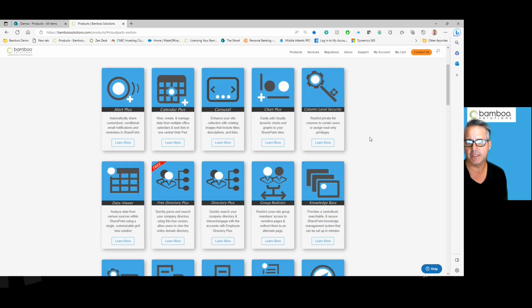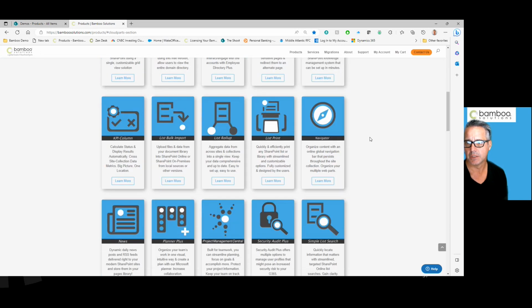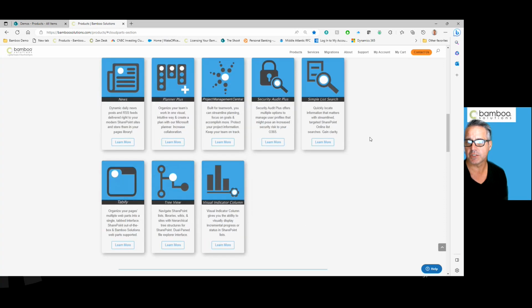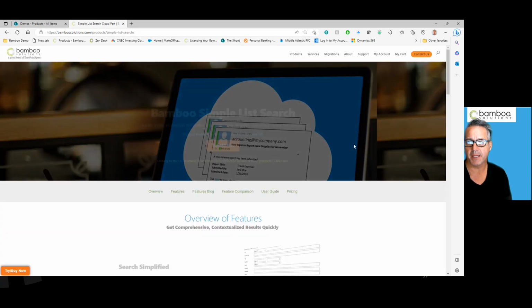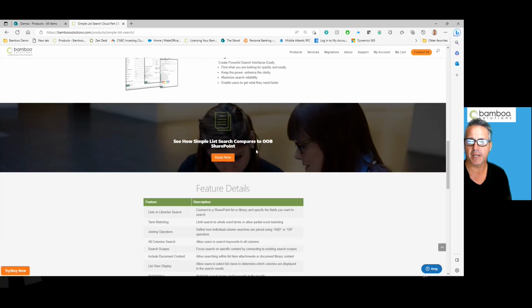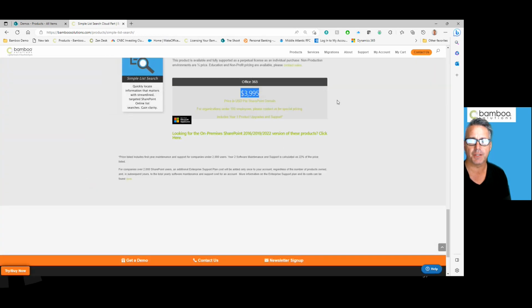We took a look at a couple products today. So I believe one of those we looked at was, what do we got? Simple list search. So yeah, let's take a look at list search. By clicking on list search, you'll get a product page, which should give you an overview of features, some screenshots. It also has a direct link to that simple list search comparison with out-of-the-box SharePoint. And then the price down here at the bottom. So this product is $3,995 for a perpetual license.